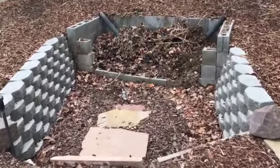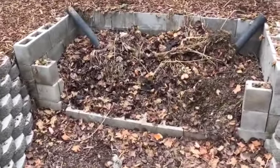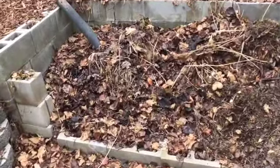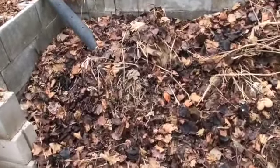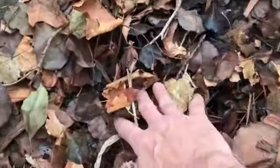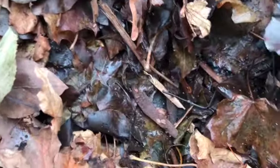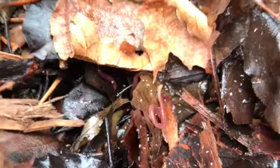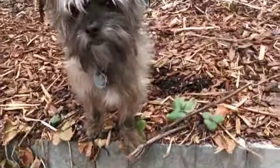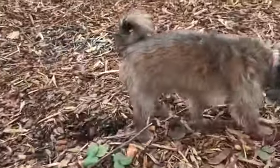It used to be a trampoline pit, and so I put walls in. I just use the cinder blocks that I've had throughout my yard for various projects, and I'm using this for my compost now. And if you look in here, you'll see some red wiggler worms that are just throughout my whole yard. And the thing about the back to Eden gardening method and keeping the soil covered is the amount of natural life just booms. And here's my buddy. This is Mr. Lincoln. He's my constant companion, so you'll see him a lot.